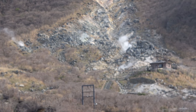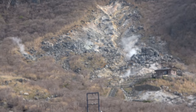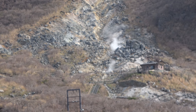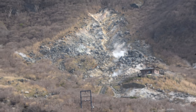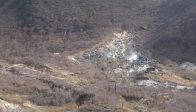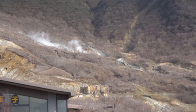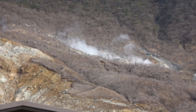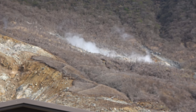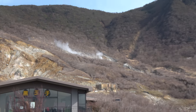An altitude of about 1,040 meters. So on that Hakone cable car, it's the hot steam. Got sulphur and sulphur hot springs. You can almost smell the sulphur. Yeah, it's all the hot steam coming off the side of the mountain.